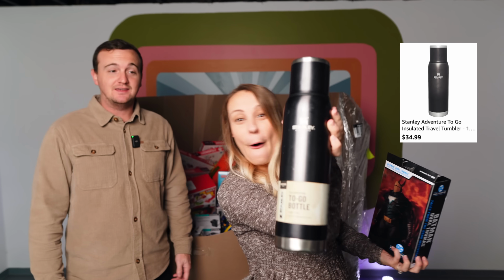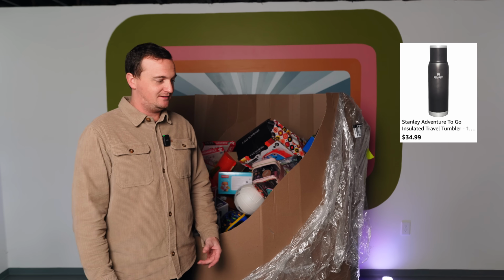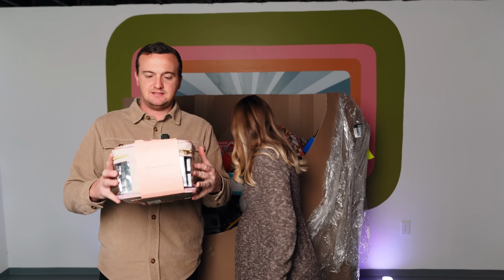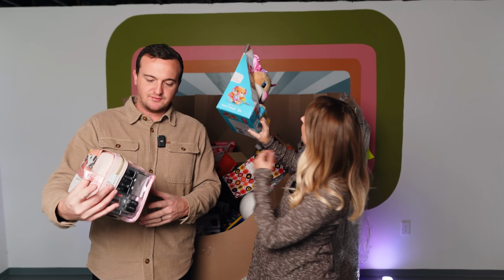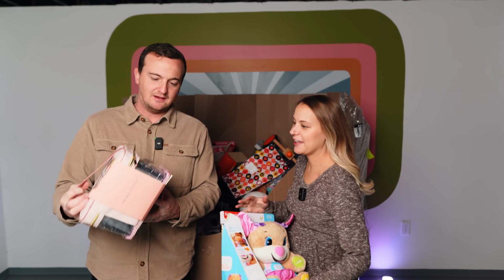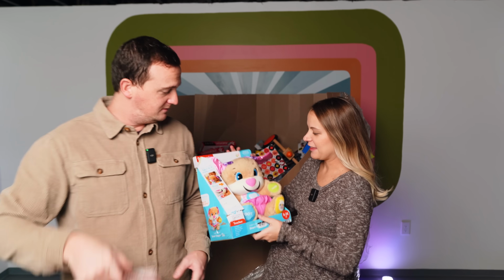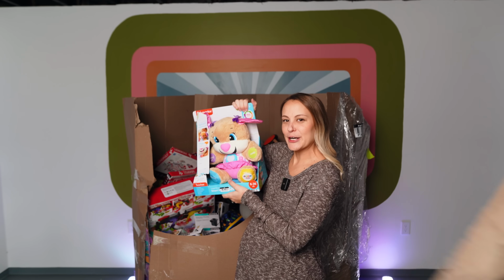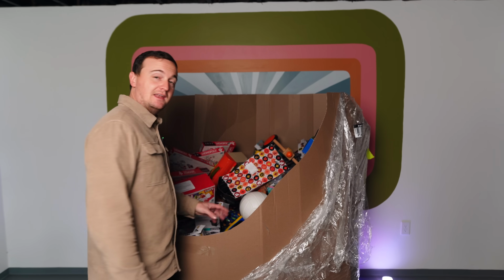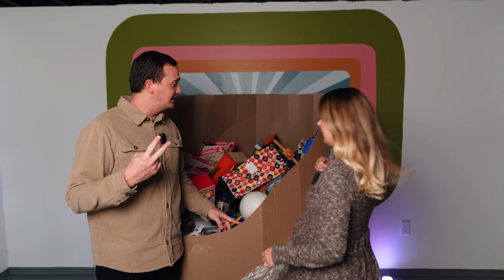Stanley. Stanley, very nice. Are those still the hot thing? Those are still cool. Another makeup kit. Is this for like teenage girls or, like, what would you say? Tween, maybe. Okay. Very cute little thing. Oh, we have that. My daughter has this already, little music bear. Wow, there's a lot of items here. We maybe have to do 2 Whatnot shows.